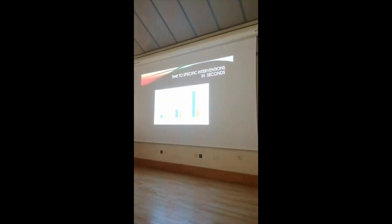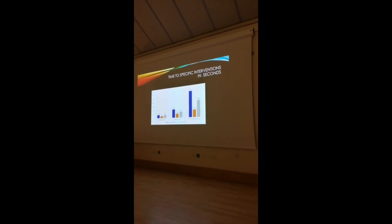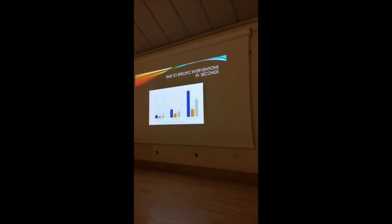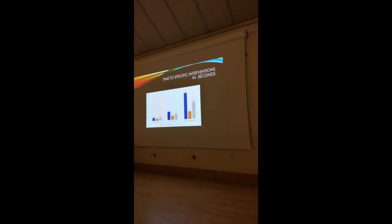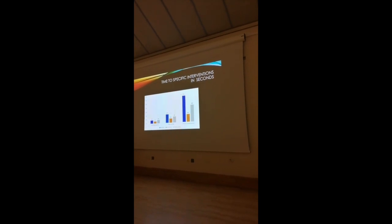If you look at time to specific interventions, this is in seconds. At baseline, before any training was done, you've got 40 seconds for de-docking, 101 seconds to CPR, and 302 seconds to cardioversion. After training, we get down to 25 seconds for de-docking, 48 seconds to CPR, and quite a big jump to cardioversion, from 302 seconds to 86 seconds. Retention at 8 months, pretty good: 40 seconds at de-docking, 69 seconds at CPR, and 189 seconds to cardioversion.